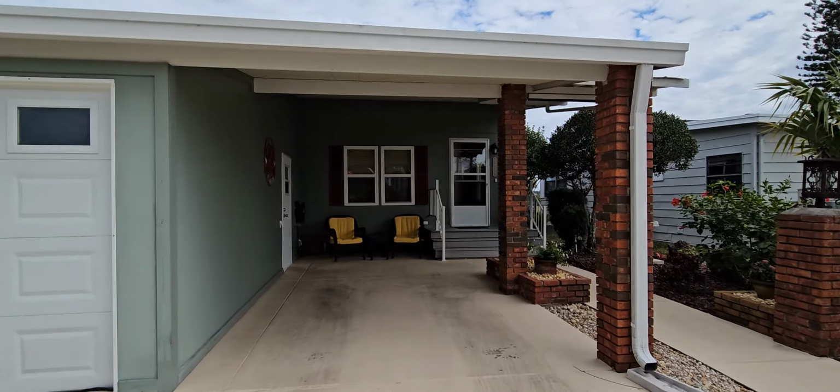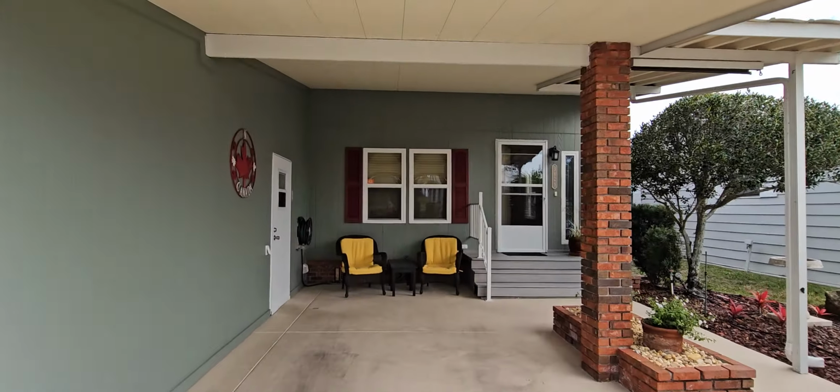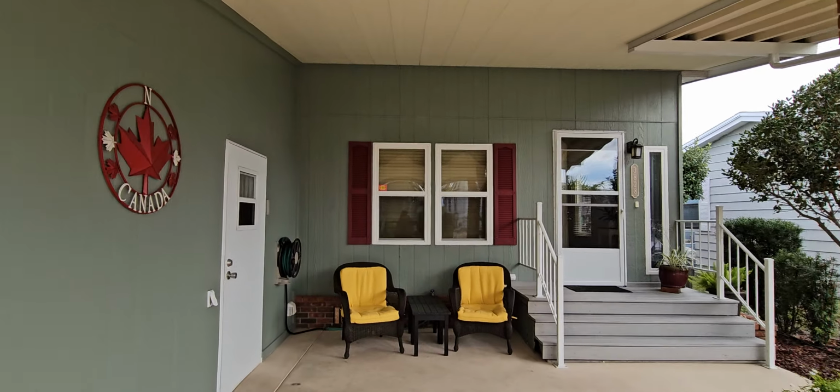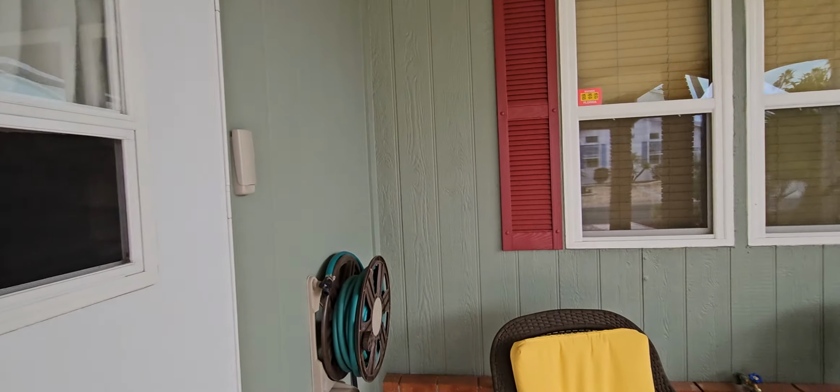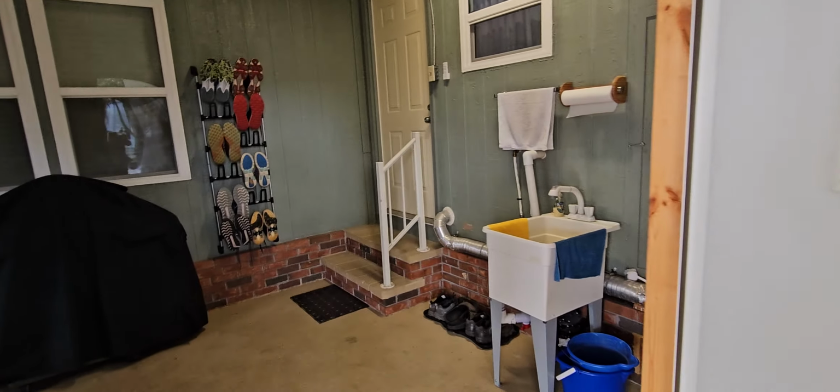I know it's deceiving, isn't it? When you look at it from the outside, it's pretty, but when you walk inside, it's like drop-dead gorgeous, breathtaking. I need to buy it now. All right, now check this out.